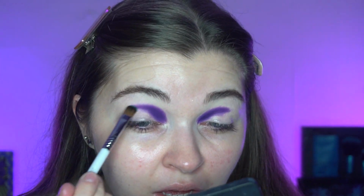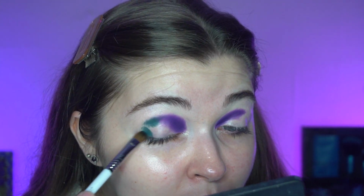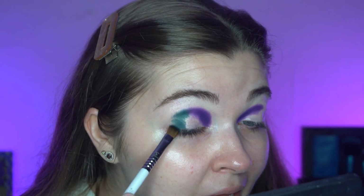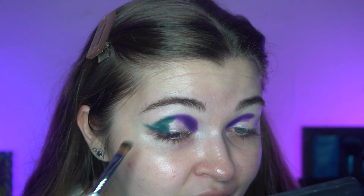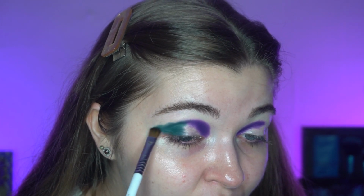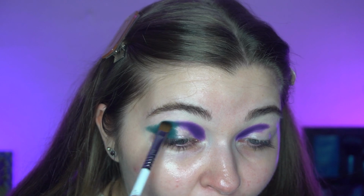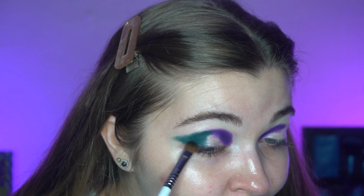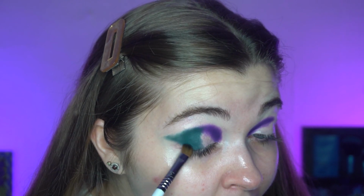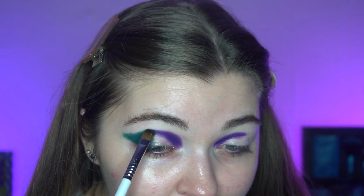Teals, purples, these kind of shades. They're amazing. They are amazing. I'm just going to pack this on the outer corner. Clearly, I'm going for a two-tone look again. I've said this in a previous video. The reason why I do these looks is because it means that I can use more shadows than what I would usually use by doing a two-tone kind of look. So I do these looks quite often and I really like it. It means I can use more shades and yeah, cute.